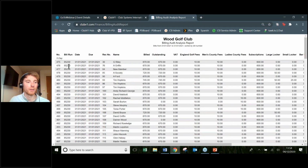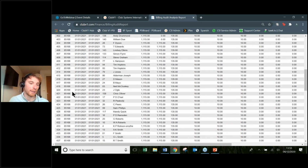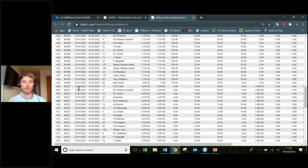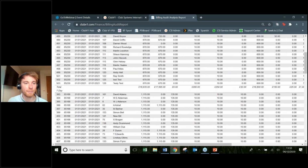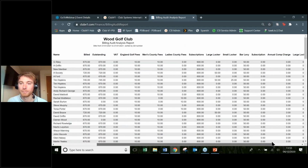Again, it groups it into categories. So it's got the 5-day membership category first. If we scroll down, it's got the 7-day category, and it would have the juniors and the intermediates and the over 80s and so on. What we've got here shows us the bill run, the due date, the record number for the member's name, how much is billed, how much is outstanding, if there's any VAT, and then it's got those charge items that we've been talking about.